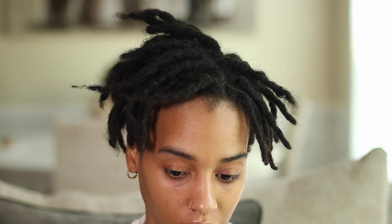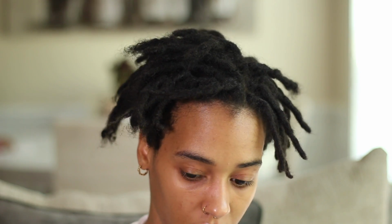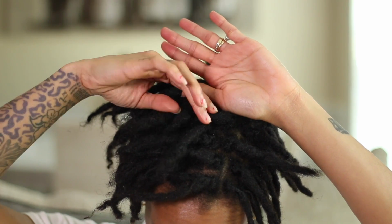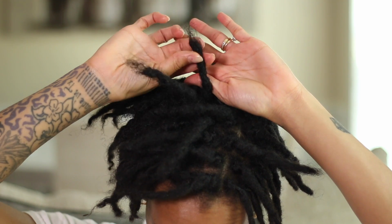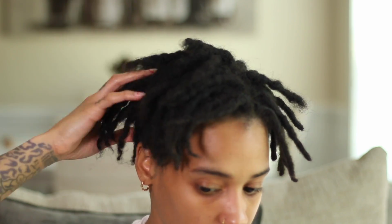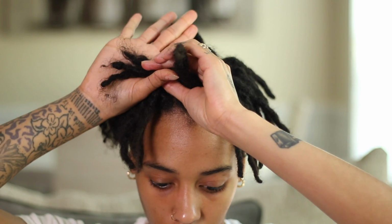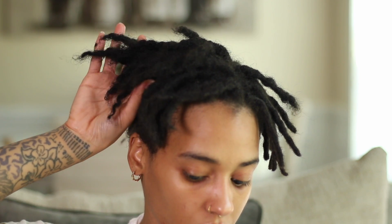If you guys watch my how to reduce lock frizz video, I do share a technique that has been circulating around Instagram for some time now. This is how my hair looked after using that technique the 2nd time, and it did help reduce some of that lock frizz. You can see budding throughout the entire lock now. Some of my ends are still frizzy, but most of them are not. The majority of them are kind of just doing their own thing.